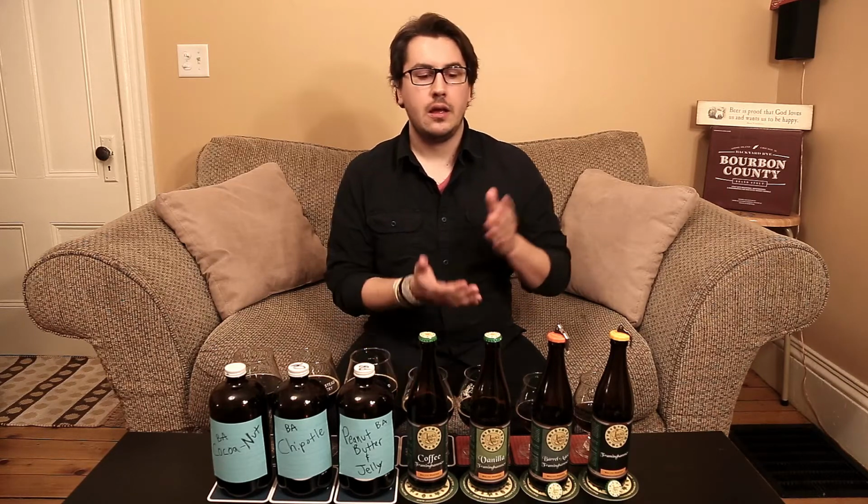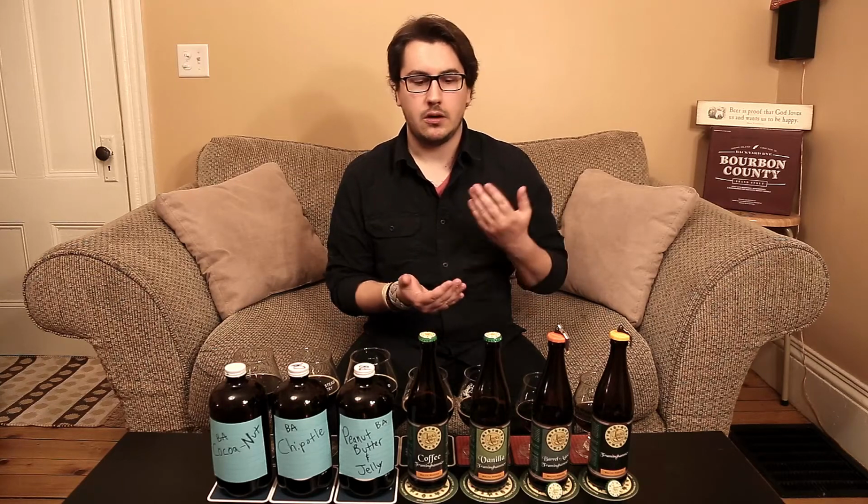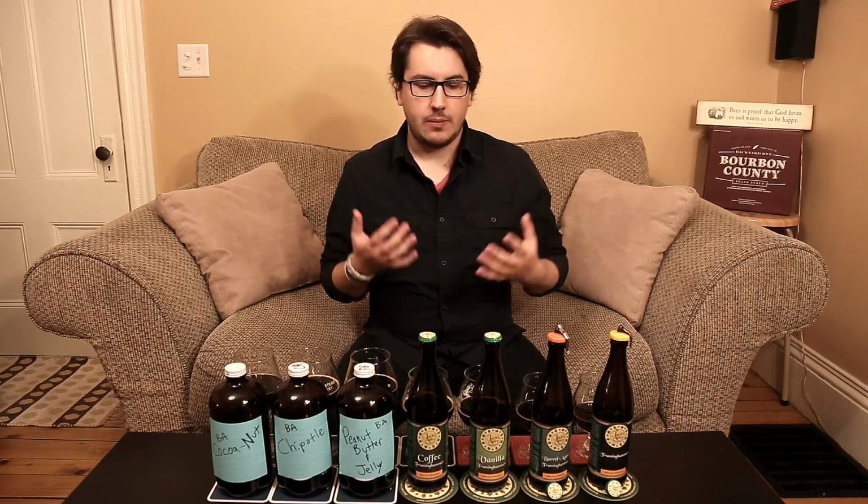It goes away. There's a little bit of residual vanilla flavor on the tongue, but again, going back to the last one, it's chocolate, it's bourbon, it's wood, it's creamy. It's just a delicious beer with that addition of some vanilla flavoring.